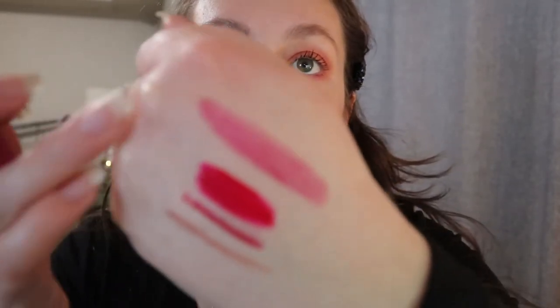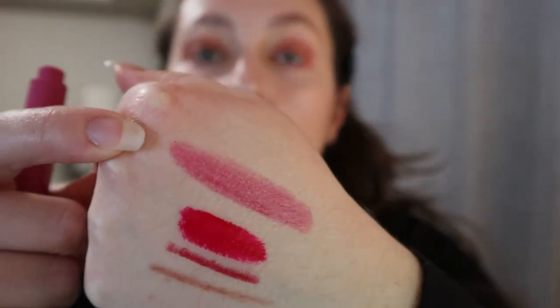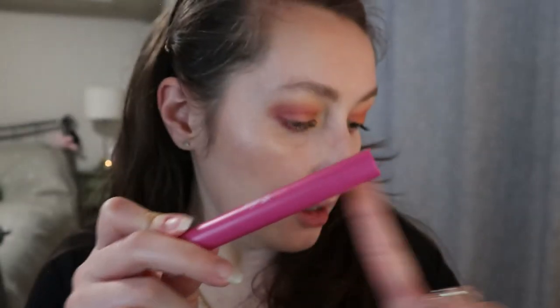So it looks like this, but because this is a gloss stick, it's very sheer, so it doesn't look like super bright pink. It's more like a fuchsia, but I really like this in the summer, and this wears really nicely and it doesn't leave your lips dry or anything. It's really good. And then I have two lip glosses.